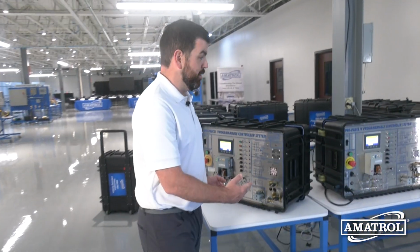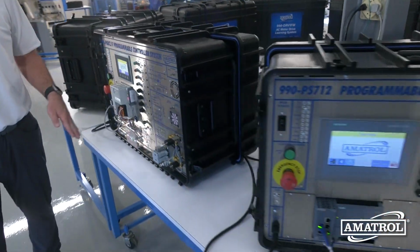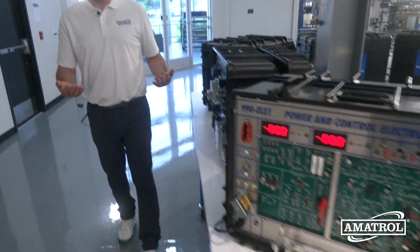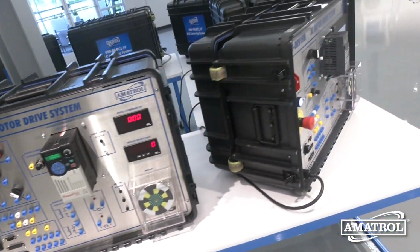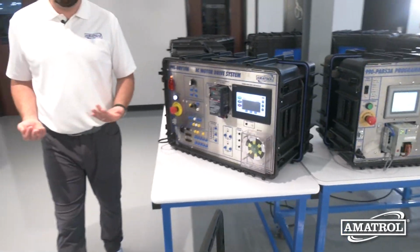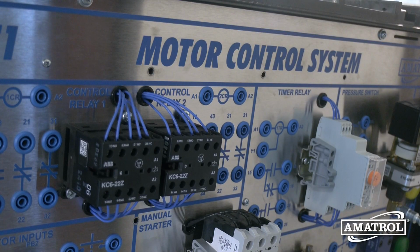I want to take a minute today to highlight some of our 990 compact portable training systems. You can see here we have areas covered in PLCs and electrical motor control, power and motion control, drives training. Amatrol has systems that range from basic electrical all the way to high-end automation that come in all various kinds of shapes and sizes. We've been trying to develop these portable systems to go along with them that maintain the same level of curriculum, but provide a more convenient hands-on package that is portable, easy to store.